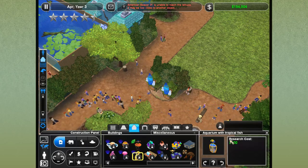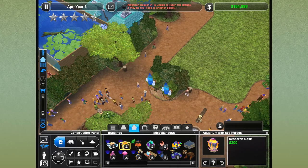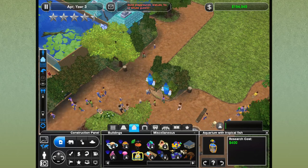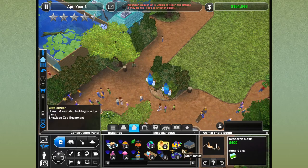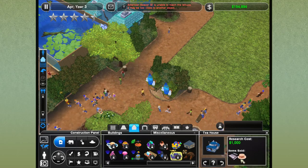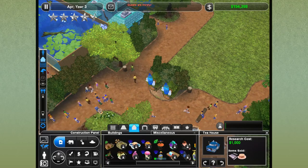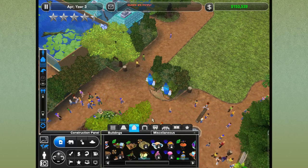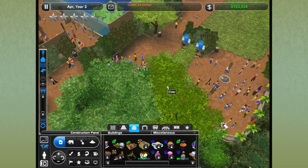Let's do the aquarium. Let's do some aquarium research, let's do the fish so that I can put that down. And then let's do some research, animal photo booth. That sounds kind of cute. I'm not really into that, but that sounds kind of cute. And the tea house, I totally forgot about the tea house. That's pretty popular too. We'll put some research into it as well. And then the insect house. Yeah, let's research the insect house. All right, so hopefully that's going to start helping a little bit with guests being thirsty.